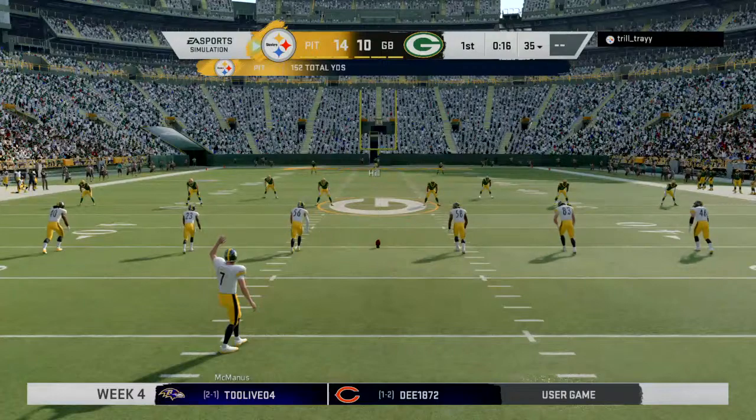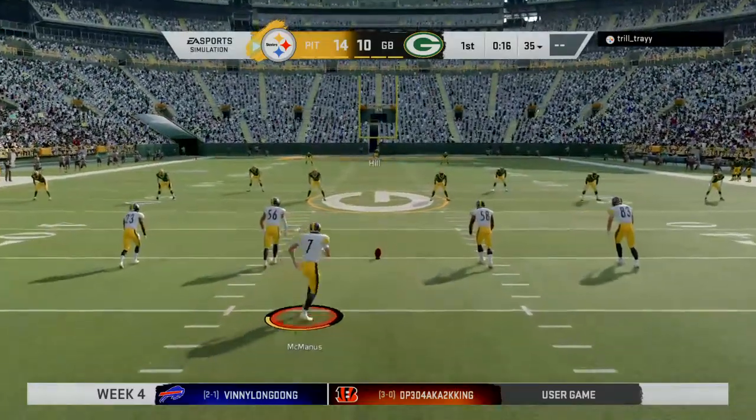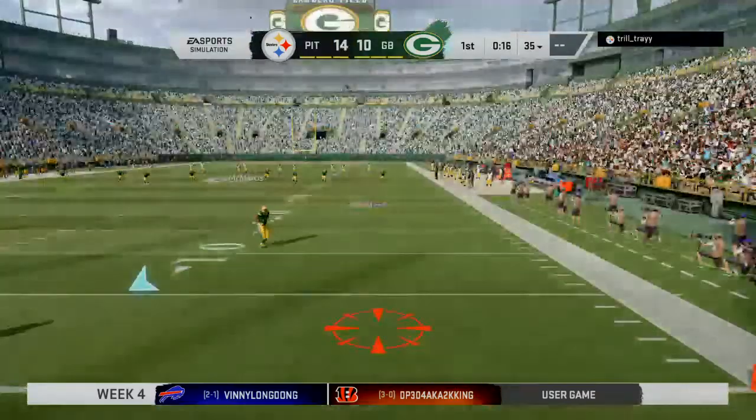A first half update now from Philadelphia, and the Eagles out in front early. We'll keep you updated on that one as it progresses.